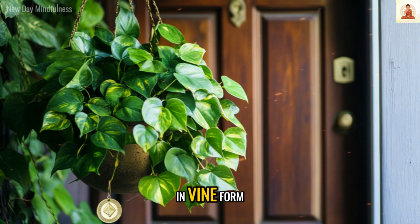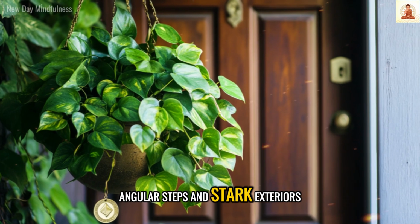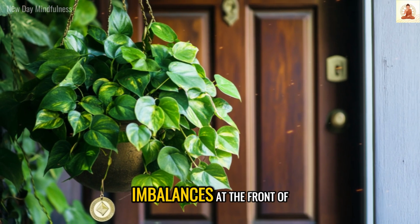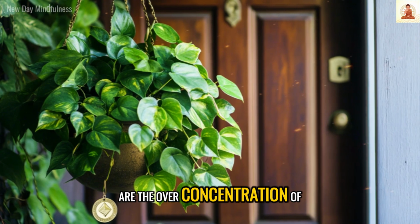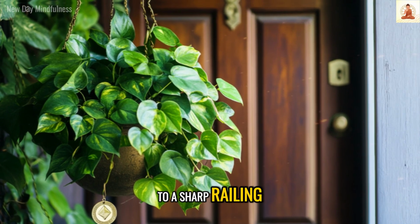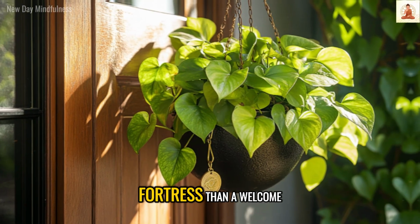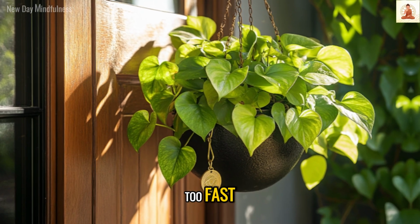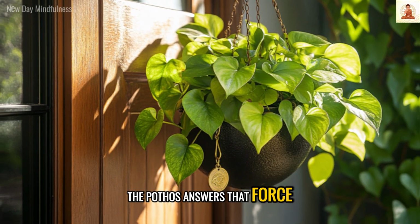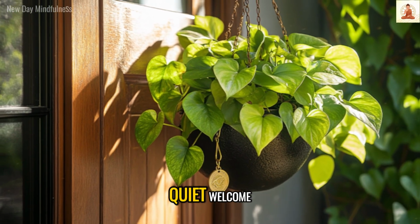Energetically, this plant is water in vine form. It brings emotional pliancy to rigid door frames, angular steps, and stark exteriors that might otherwise deflect opportunity. In Feng Shui, one of the most common imbalances at the front of a home is the overconcentration of straight lines, hard edges, and yang momentum. A front door that opens to a sharp railing, a brick path without curves, or architectural symmetry that feels more like a fortress than a welcome can create chi that arrives too fast, overpowering the space rather than nourishing it. The pothos answers that force with a different kind of intelligence, graceful descent, organic flow, and quiet welcome.